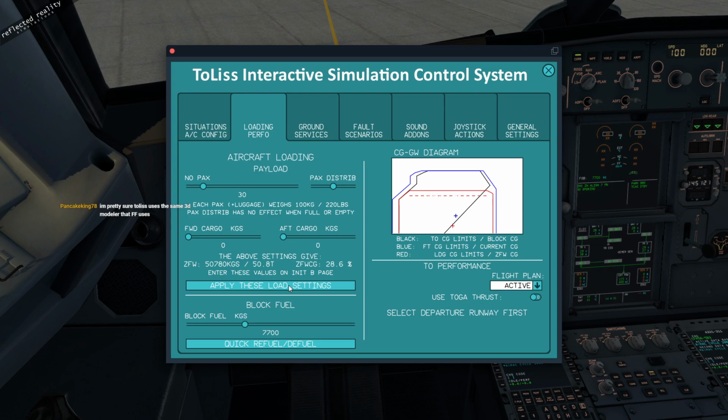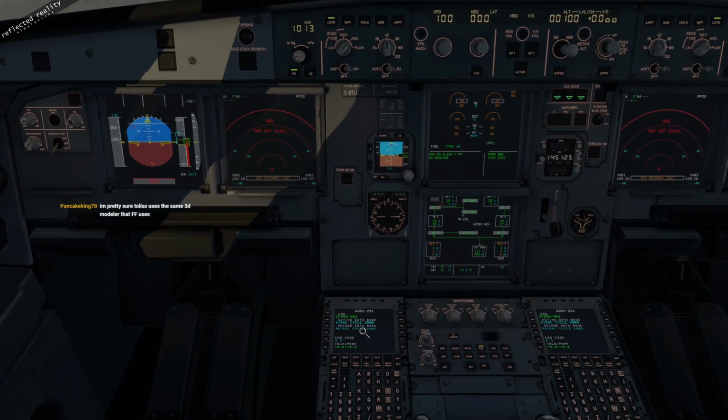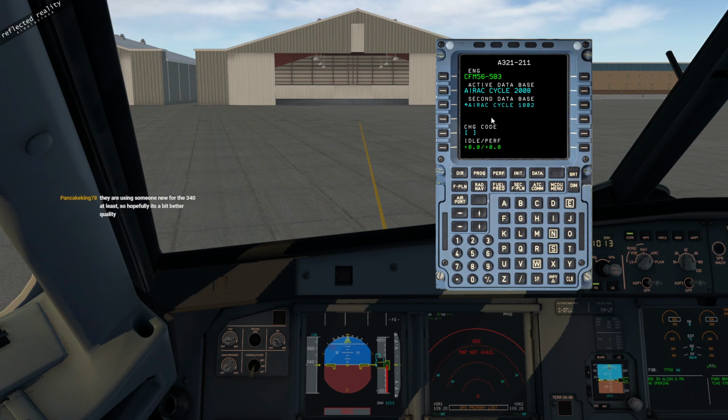Cool, so all loaded up. Let's get the box set up here. I'll just pop that out. Sometimes it's easier with the display popped out here. Bring it over this side.